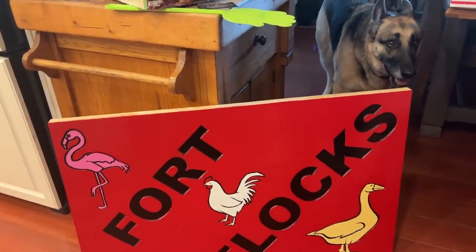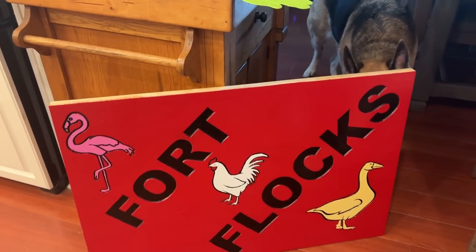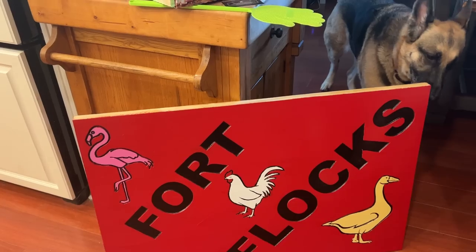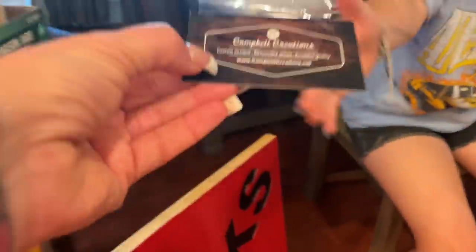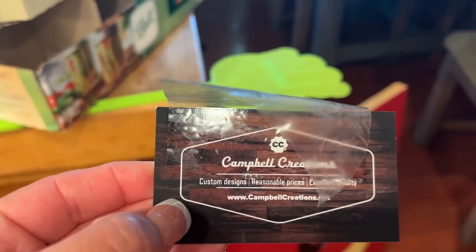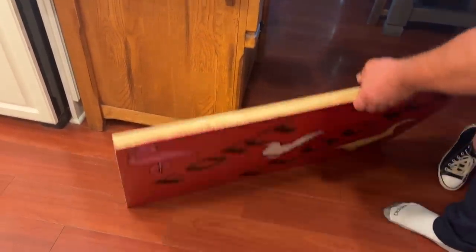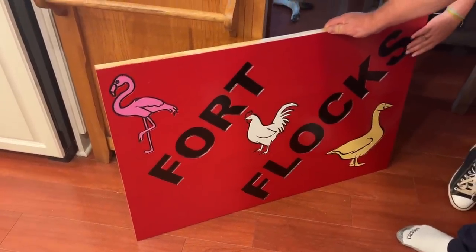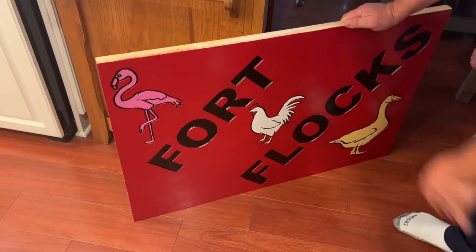That was all done with a router and then painted in. Yeah, it's really nice. I mean, she did say that it might need another coat or so of shellac, but they put a bunch of coats of shellac on it. And I'm wondering who made it. Oh, you said there was a tag on it. Campbell Creations made it. It's pretty awesome. I'm gonna have to look up Campbell Creations. Yeah, we'll put a couple more coats of shellac on it, at least on the back. I can tell it has a coat. But we'll put some more, and then I'll hang it under the eave, so it won't get as messed up. It's not gonna get rain coming down on it, just if some side driving rain hits it.